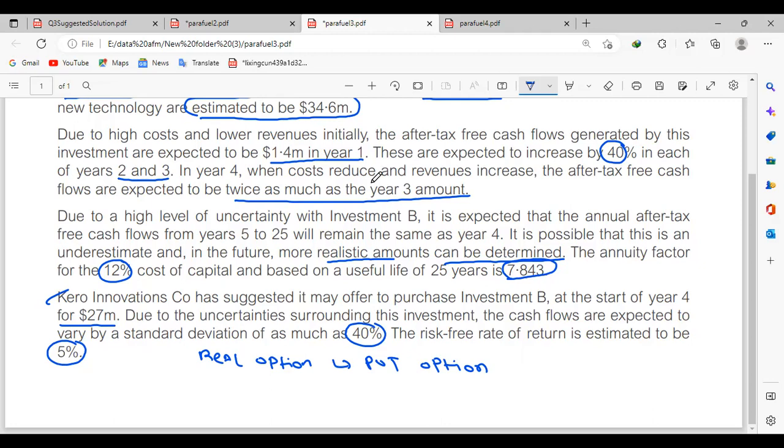You know that there are three types of real options. One is the option to delay. One is the option to go for follow-on products. And the third one is the option to abandon. That is the put option, meaning in the abandon, you will be selling your project to another party. So we will be seeing, in the case of the real option and it is a put option, what would be the values for PA and PE. Then the standard deviation has been given to you, the risk-free rate has been given to you, and the time period will be at the start of year 4, so it will be 3 years.